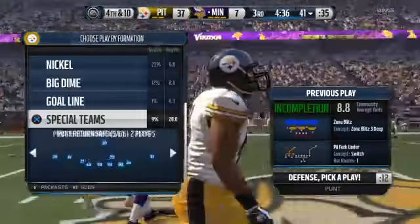And it's now second down and five after running it on first down. Bell's going to secure the handoff. Kendricks able to read that play and make the hit. Vikings defensive coordinator, my gosh, he is one happy guy. Anytime you get in the backfield and stop a runner and make him lose yards, that's some good stuff.